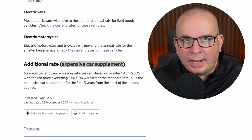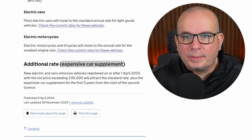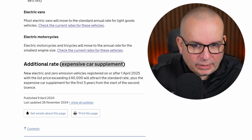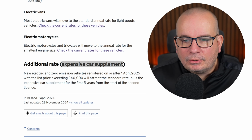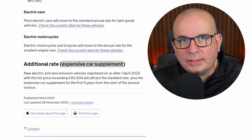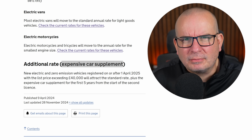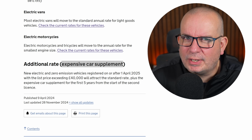For a long time now, tax has been based on emissions, and it's all been about cleaning up air quality. That's one of the big reasons we all need to get into electric cars, apparently, is to clean up air quality. Yeah, you can have an old diesel and pay 40 quid a year for it, or you can have a brand new zero tailpipe emission car and pay £605 a year for it for 5 years of its life anyway. Seems a bit off to me. Let me know your thoughts in the comments.